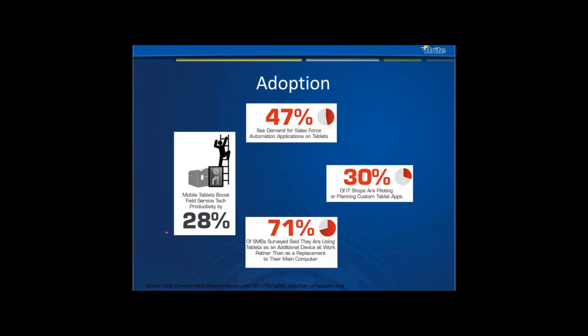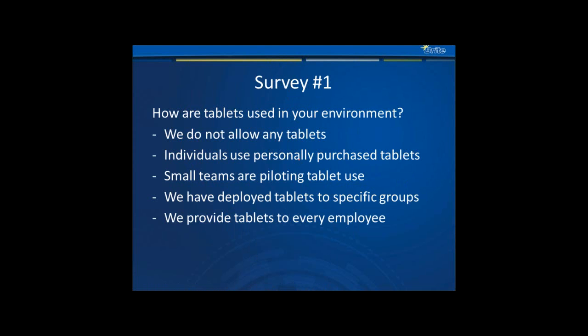Typically, that's a bring-your-own-computer type device, but they have the flexibility to get around some of the enterprise-level security requirements that are out there. And the last stat was an ROI stat, which was that field techs were seeing an increase in productivity of greater than 28%. So real positive stuff, a lot of action and activity going on around the adoption of the tablets. All right, thank you, Trevor.